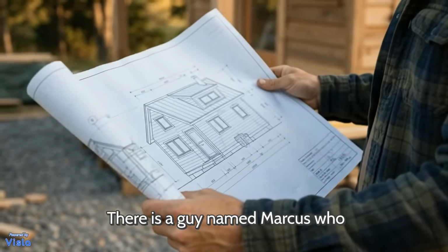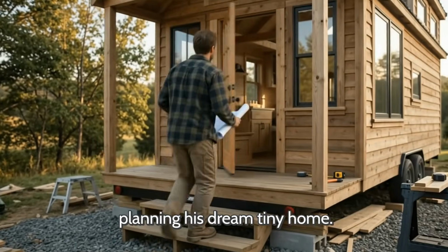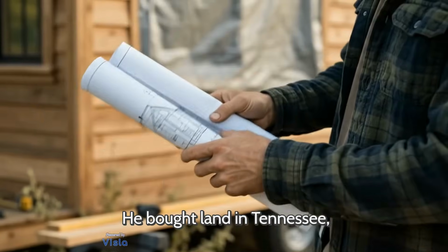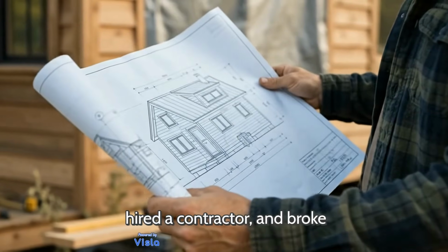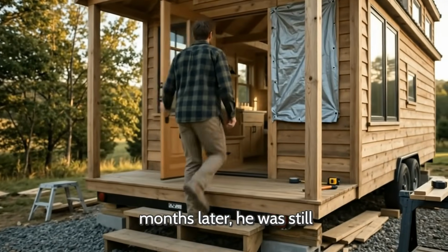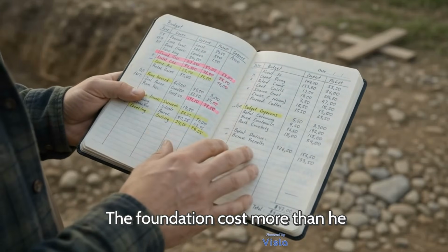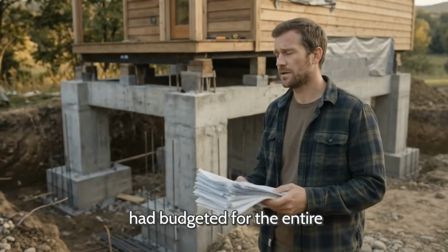There's a guy named Marcus who spent 2 years saving money, watching videos, and carefully planning his dream tiny home. He bought land in Tennessee, hired a contractor, and broke ground in the spring. 14 months later, he was still waiting. The permits alone took 6 months. The foundation cost more than he had budgeted for the entire structure.